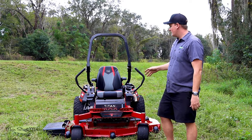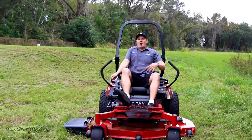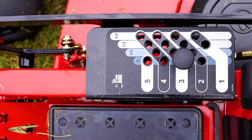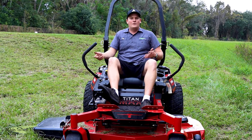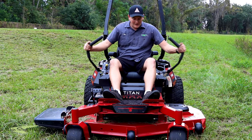Everything felt very comfortable. The deck lift assembly works nice. I like that it locks up. You know, the other Titan doesn't do that. The Titan Max does that because this is based off the commercial frame. So that's a really nice feature. That's just beautiful. I love that you can click it up, engage your blades, and then lower it down. I love that. I love the way everything felt.